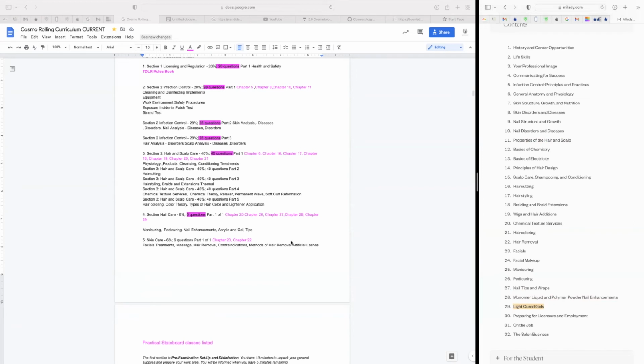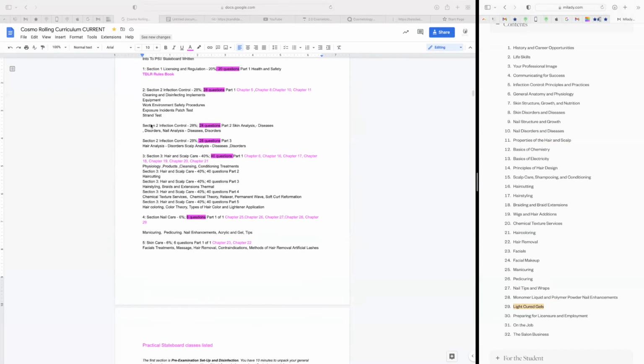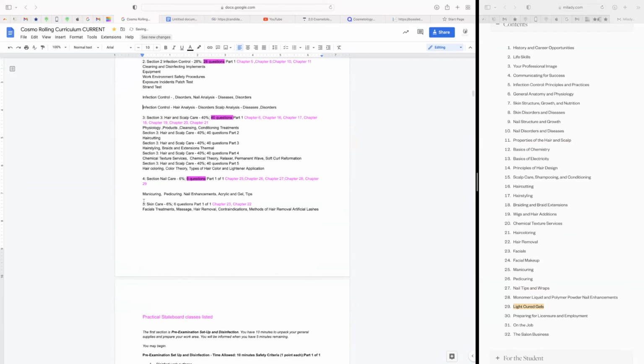So when focusing, I would hit section 3 as my priority, and then section 2 and 1, because that's where the bulk of your information is going to come from. And what I'm actually going to do is delete that information because it's kind of wonky, because that's all a part of section 2. All right, now to section 5.